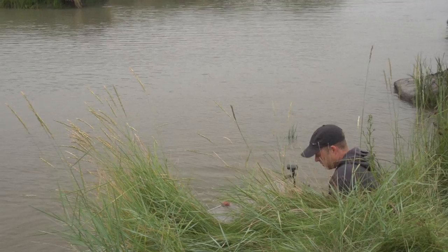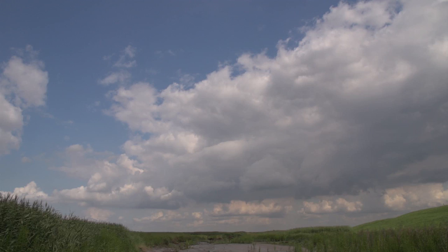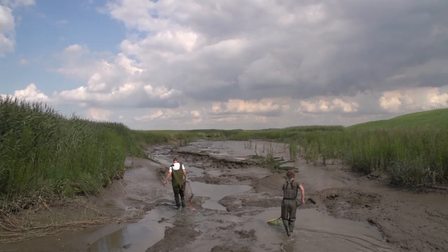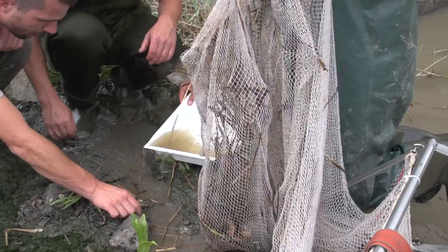It is the same for the underwater world of Saeftinghe. All imaginable fishing techniques are employed to survey under the water as accurately as possible. It is not an easy task. Wellies frequently get stuck in the wet and muddy clay. Nevertheless, there is great excitement about every catch.